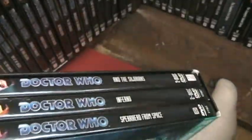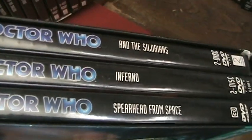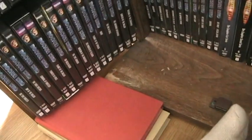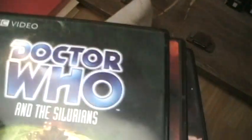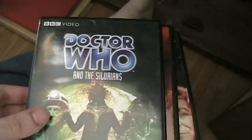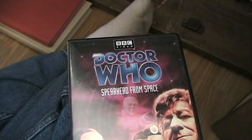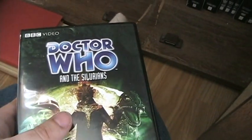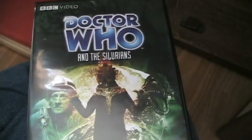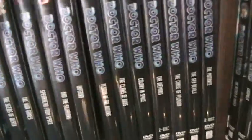But this one, mainly because I like keeping everything in order, the only one that was originally in there that I've kept in the box is Doctor Who and the Silurians. And I have Spearhead from Space and Inferno in the box itself. So we'll just take this out. And yes, I'm holding this open with books. So there's the artwork for Doctor Who and the Silurians, Inferno, Spearhead from Space, and yes, I know they are slightly out of order, so I will fix that shortly. Okay, there we go. Now they're in the case, back in order.